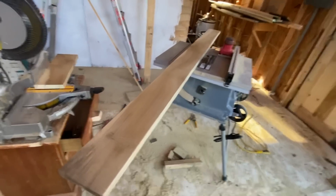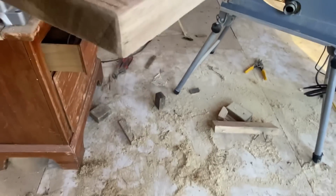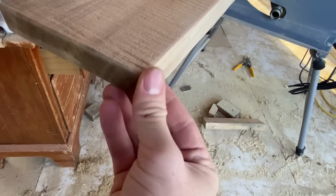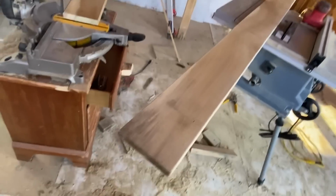So this is kind of what my trim looks like. It's not finished yet, but what I've been doing is sanding the edges, rounding the edges around all the trim. I don't know why, but I think it makes it look a thousand times better.